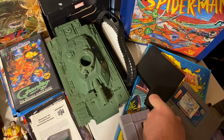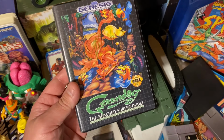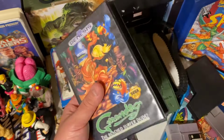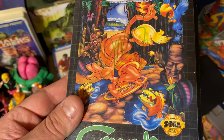I might have paid closer to $10, but still. I think I paid like $8 or $9 for this one. This is a Sega Genesis Green Dog, the Beached Surfer Dude. It's missing the manual, but it does have the box and the game inside. And as you see here, it's signed.